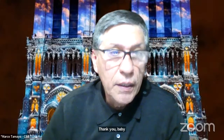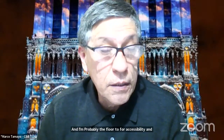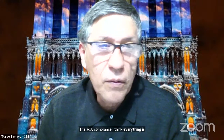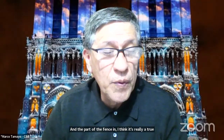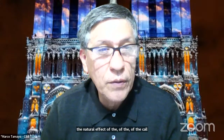I think your proposal, basically, I put together saying that this is a recladding of the facade. You don't increase in volume, except a minimum increase of volume of the canopy and probably the floor too, for accessibility. And that's basically what the project is. The ADA compliance, I think everything is fine. I don't want to comment because it makes a lot of sense. The part of the fencing, I think your proposal is very attractive, because it maintains the natural effect of the proposal. And I think it's good within the concept of the park.